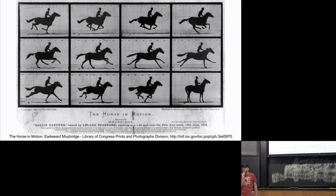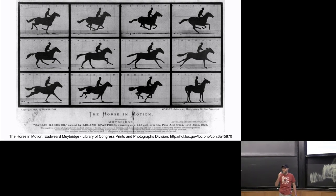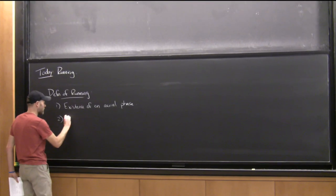Yeah? Smaller contact area than walking. Well, so that's a relative, but where would you draw the threshold? Where would you draw the line? Yeah? I mean, somehow the second one is about the exchange of kinetic energy and potential energy. Okay?